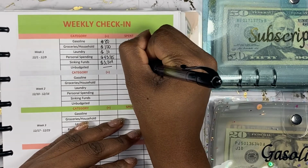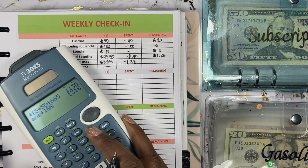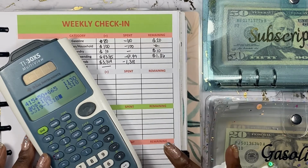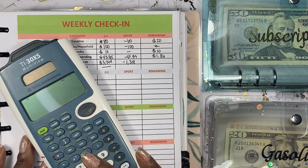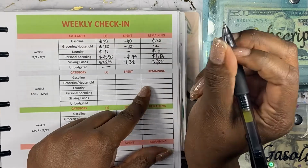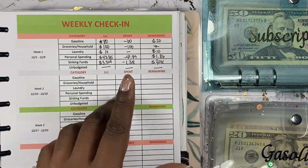So minus $1,318. All right, so since I started off with $3,319 minus $1,318, I should have exactly $2,001 left in my sinking funds. All right, so no unbudgeted expenses this week, which is great.